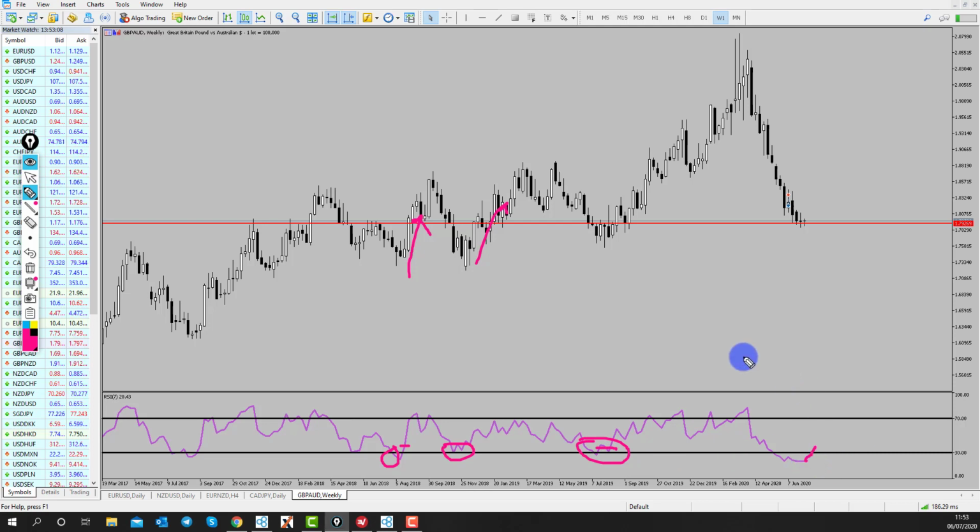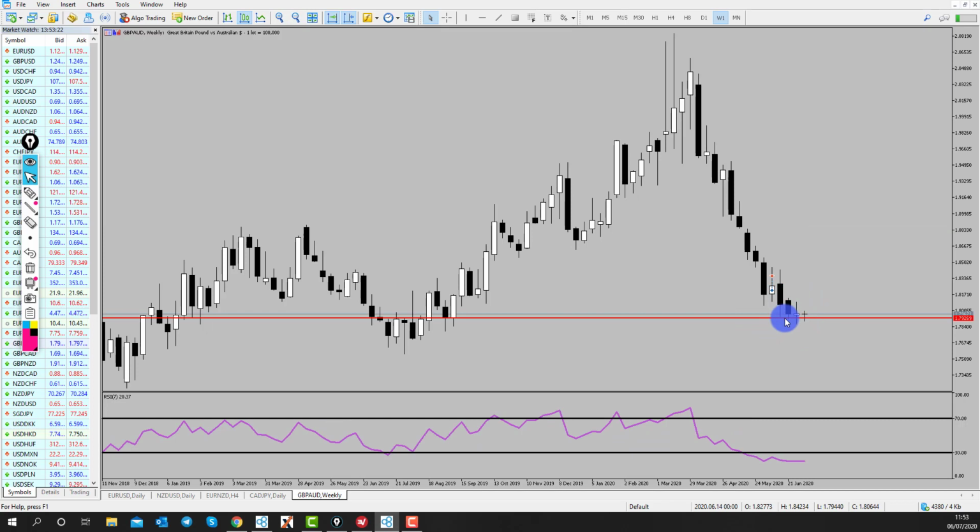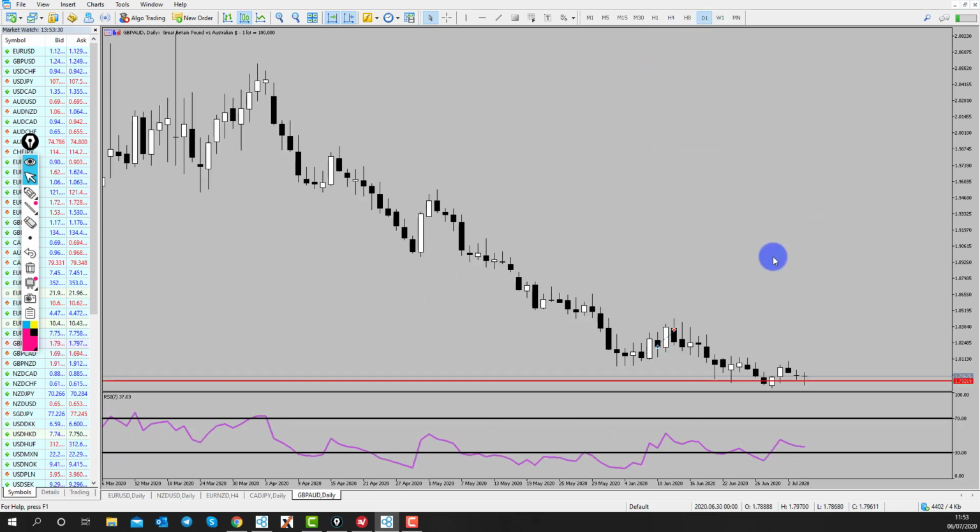So that's what we're kind of waiting for here on this weekly time frame, but we could look to get involved a little bit earlier. So RSI on the weekly is looking oversold. The price action on the weekly is looking quite shallow in terms of the range, it's quite low on the candlesticks. We've retested this level a number of times. That suggests that we could get that reversal forming. Again, it's all down to trend.